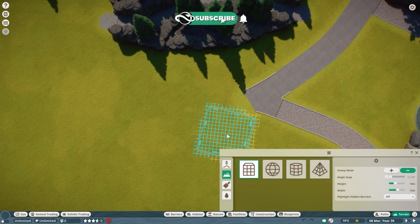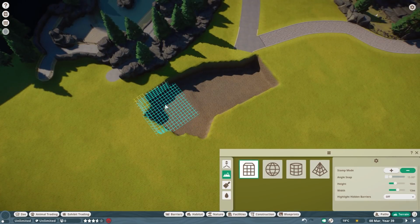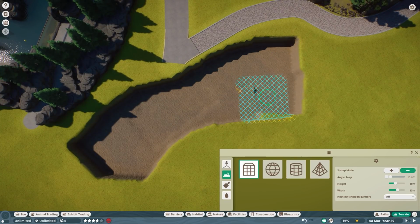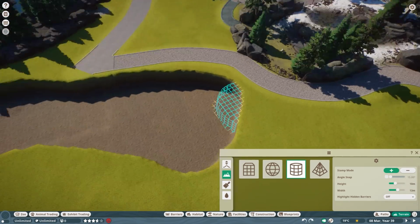We are back with another speed build video of Pontus Zoo. We recently did a poll on the community wall, and I asked you guys what animal to add next into Pontus Zoo, and you guys voted for the Siberian tiger. So here we are, building a Siberian tiger habitat for Pontus Zoo.